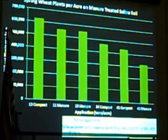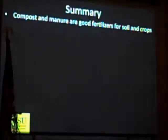The one thing I should point out, though, is this was just a demo strip. We weren't able to replicate it at all. We need to redo this research project a few more times in order to really make some judgments on it. So this was just a one-shot thing. We need to do this 3 or 4 more times, or have more treatments, so we can run some proper statistics on it. But it does indicate that the application of some compost or some manure can help establishment or germination of your crops in some of these saline grounds.